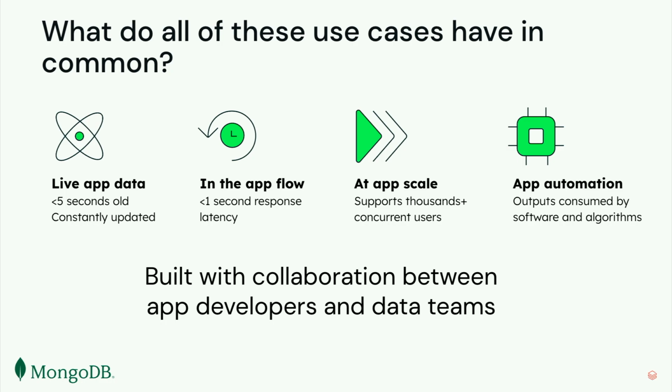This data is constantly being read from and written to by the application, so it's in a constant state of change. The insights and actions we're taking against this data have to be delivered within the application flow, so typically less than a second. They have to work at app scale.